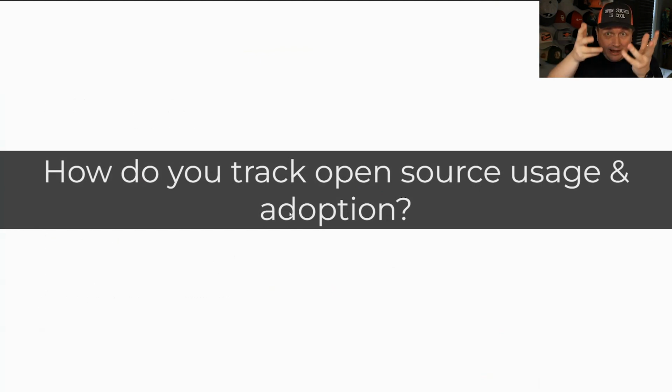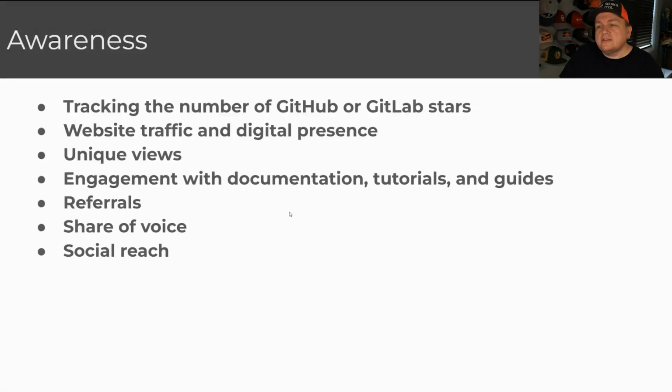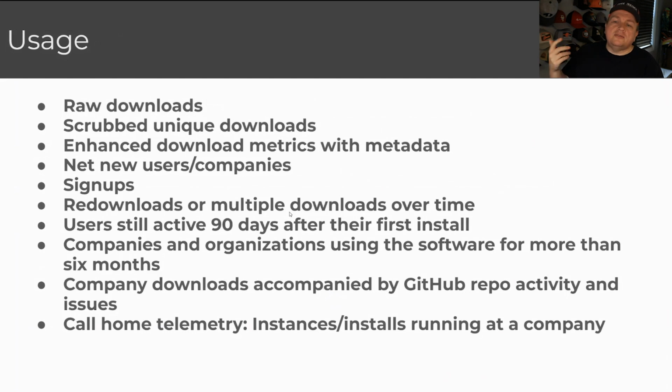We kind of said, hey, there's these three things, right? But how do we track this? So there's a few different ways. If you're tracking awareness, you're going to be looking at GitHub stars, or GitLab likes, website traffic, unique views, engagement, referral, share of voice. Ultimately, on the awareness side, you're looking for more people to see your stuff. But ultimately, what you want is more people to use it. And so then you're going to start looking at things like downloads or signups or net new companies or users. Ultimately, I want to see users who started to use it and are still active after 90 days, right?